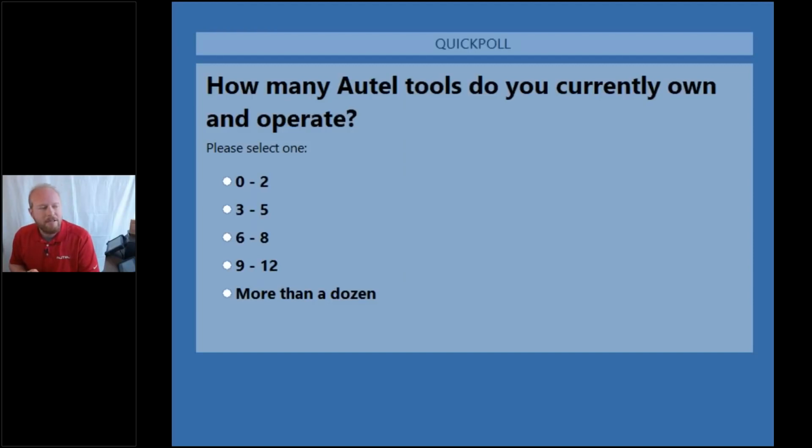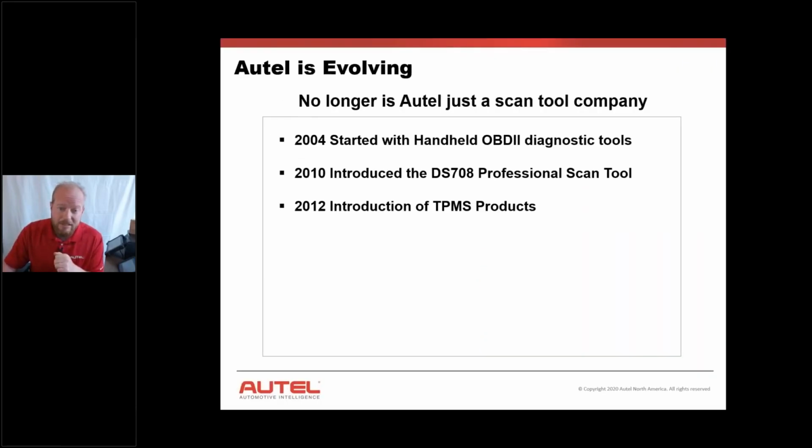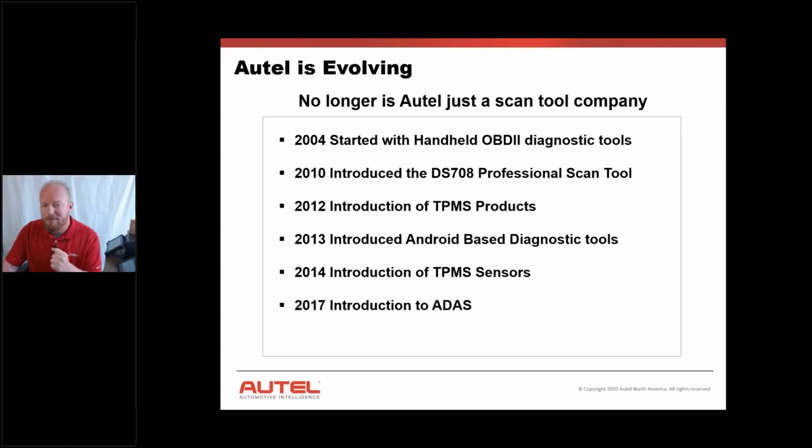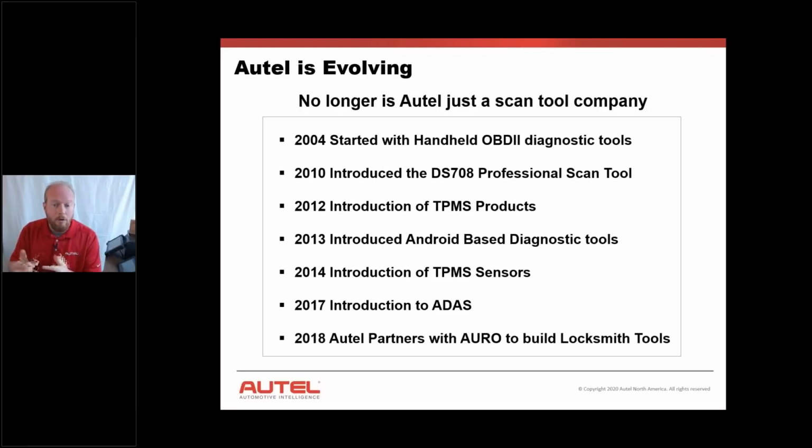So while you're finishing up on that poll, I'll go ahead and start talking about the evolution of Autel and really where Autel has come from, because no longer is Autel just a scan tool company. So we really started out in 2004 with our handheld OBD2 and diagnostic tools. In 2010, we introduced the DS708, and the DS708 was really the tool that put Autel on the map when it came to diagnostics. In 2012 was the introduction of our TPMS products. That's when we released the actual TPMS reset tools. In 2013, we introduced the Android-based diagnostic tools, and that really has revolutionized the industry. And you can see more and more people coming to those Android-based diagnostic tools. In 2014 was the introduction of our TPMS sensors and the Autel MX1 sensor. And in 2017, we introduced the first ADAS product to the aftermarket, and it has been a huge success ever since. And in 2018 is when we partnered with a company called RO to start building locksmith tools.